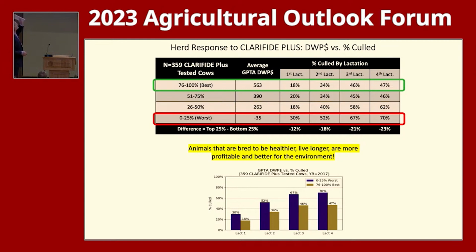So this shows genomic measurement based on dairy wellness profit dollars. So this is the Zoetis formula. I forget how they put it, but they figure milk production, health traits, reproductive traits, metabolic disorders, the whole thing, foot health, lameness, the whole package. And you take first through 4th lactation, the top quartile and the bottom, and you look at herd removal rate.